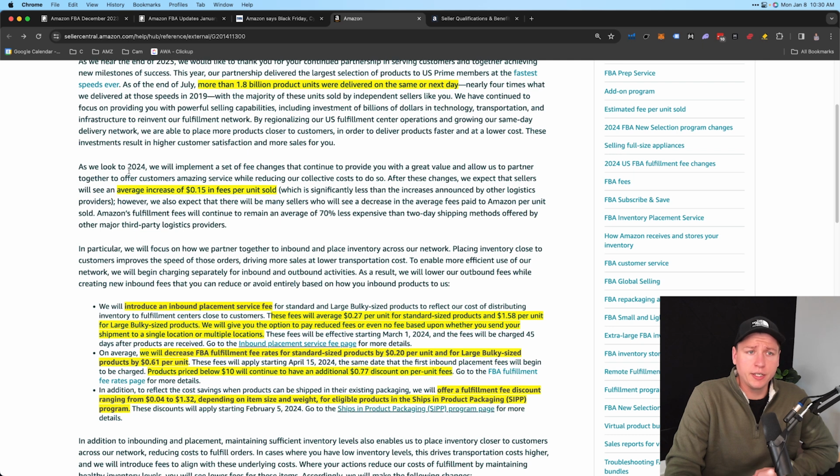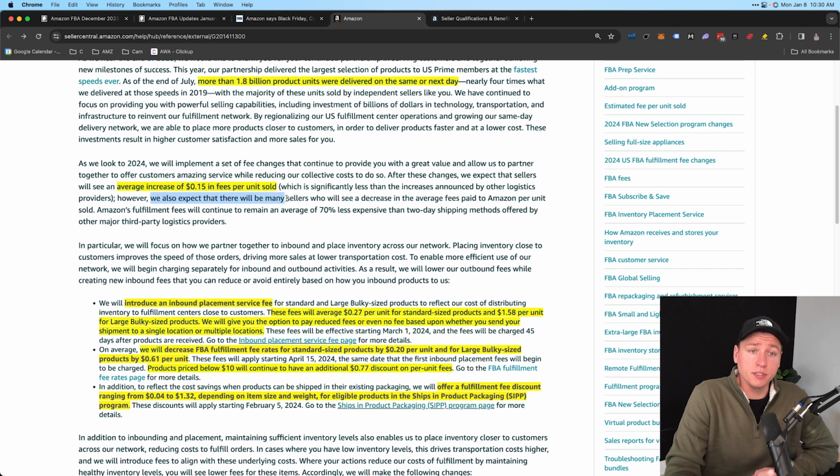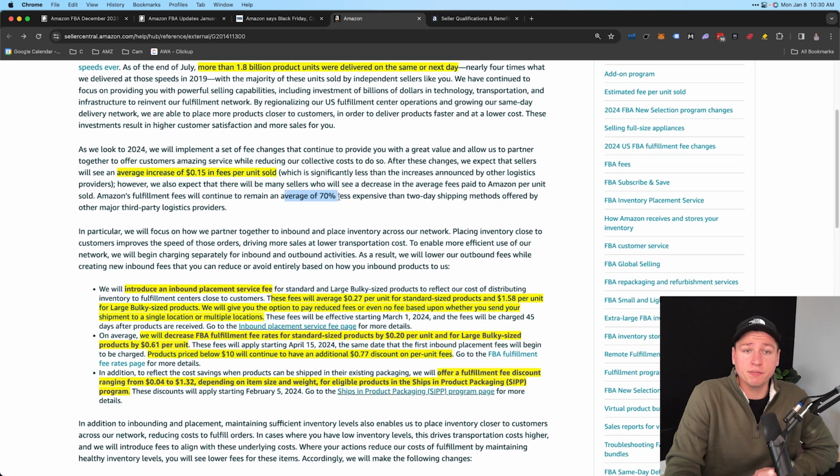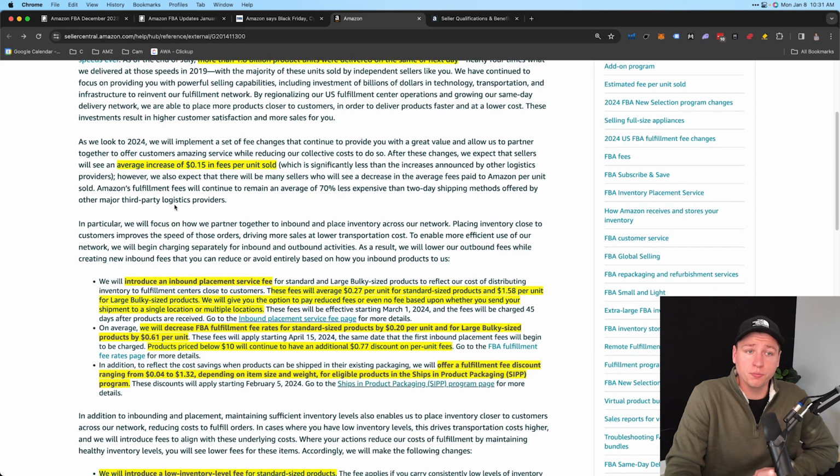Next, we have average increase of 0.15 in fees per unit sold. So essentially they're just saying in 2024, they're increasing on average everything by 0.15 here, which then they go into brag, which is significantly less than increases announced by other logistics providers. We also expect that there will be many sellers who will see a decrease in the average fees paid on Amazon per unit. Amazon fulfillment fees will continue to remain an average 70% less expensive than 2-day shipping methods offered by other major third-party logistics providers.